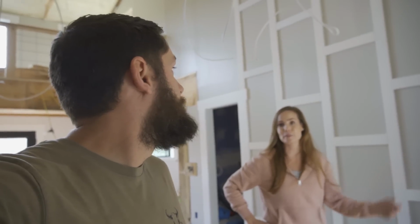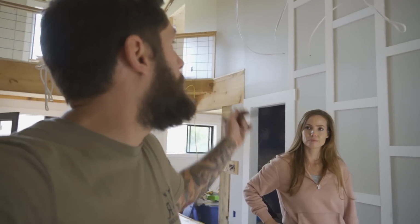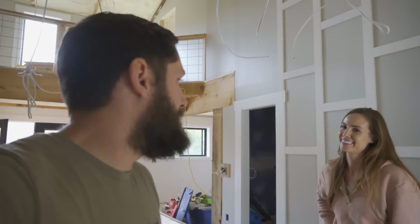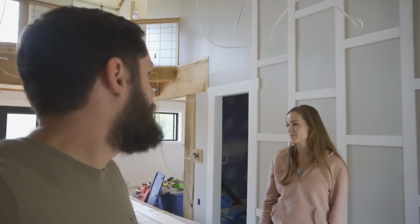And it looks cool. I mean, it adds a lot of character, I think. Yeah. Because I was always wondering if we were going to do that big, huge, tall wall, but Aaron found a spot for it. It's good. I like it. You did a fabulous job. Thank you. Up high, it's a little bit quirky and neat. You know, it makes the house interesting.